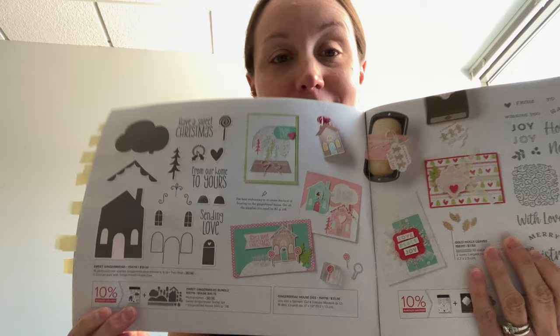Okay, we've got another sample to show you. Maybe you just saw it out of the corner of your eye. So the Sweet Gingerbread Bundle, on page 20. I think it's so cute. I love making gingerbread men and gingerbread houses at the holidays. And so this is a sample from my friend Lisa Yamamoto.